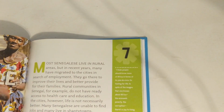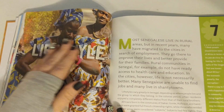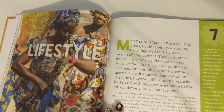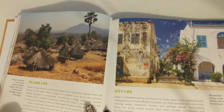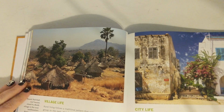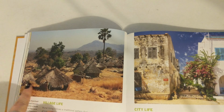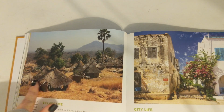Lifestyle. More beautiful cloth, beautiful dresses doing traditional dance. Here's another village. This is a Bedik village. Very cool little huts there. Cool in that they look neat, and I bet they're very cool inside.